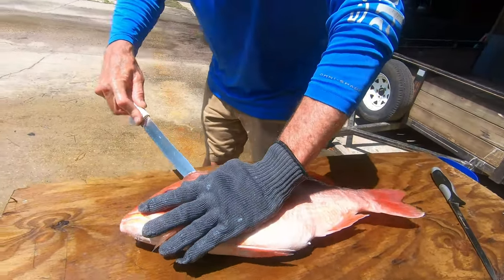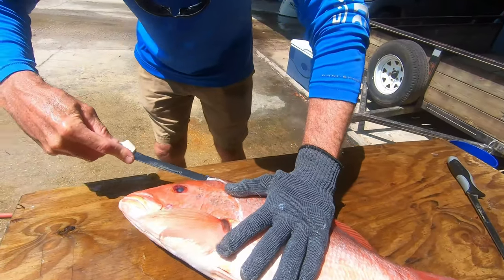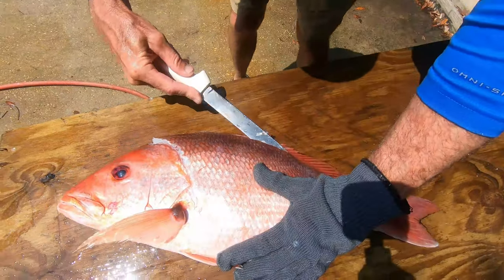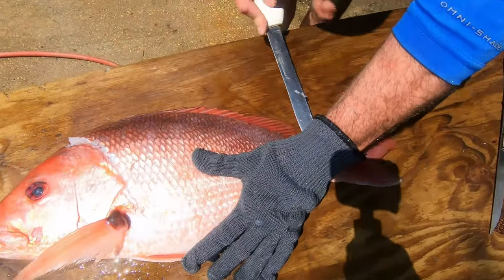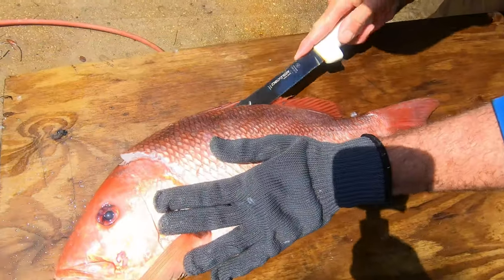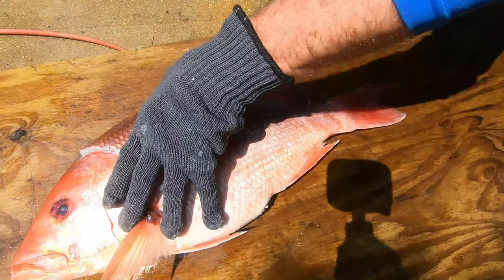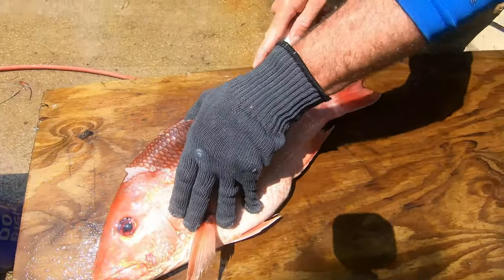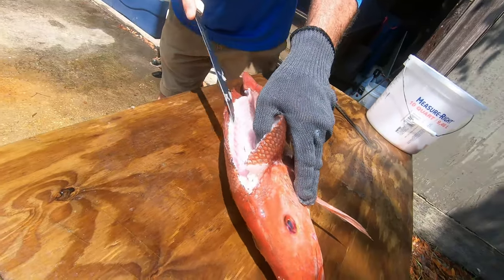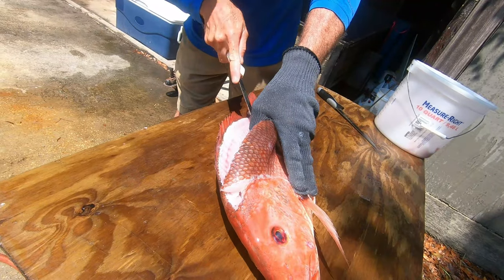Gonna make a nice angled cut. We wanna get all that meat and then turn that blade just nice and easy. I didn't even take it out of the fish. Just work your way back. One good clean cut, knock the scales off of it. And I can feel that knife working its way right down the backbone. I'll peel that fillet up just a little bit. See that beautiful white meat in there, man. What they're kind of renowned for.